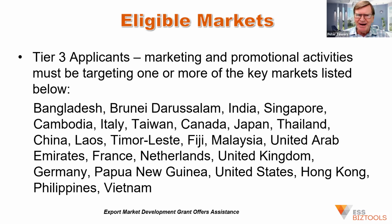I say, wow, there's some big countries here. There's countries in this list that I thought Australia was already selling a lot of goods to. The government's obviously saying, we think there's room for more. We're going to encourage our Tier 3 applicants to put a lot of resources into these 30 countries. Fiji, Malaysia, United Arab Emirates, France, Netherlands, United Kingdom, Germany. That's a fair representation out of Europe, isn't it? Specifically mentioned earlier: Papua New Guinea, the United States, Hong Kong, Philippines, Vietnam.